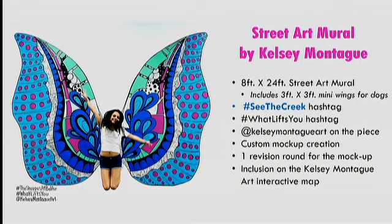So the basic parameters of the project are, it'll be an interactive art mural. The dimensions are 8x24, as you can see there. Bennett has already shown you the locations. I'll briefly show those again, but I won't dwell on those.